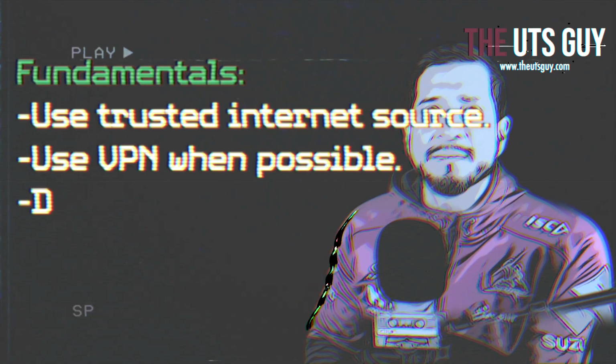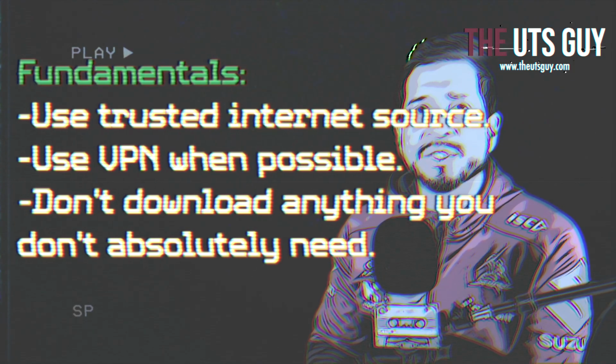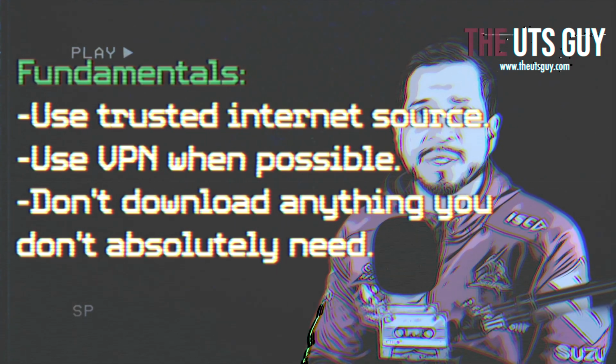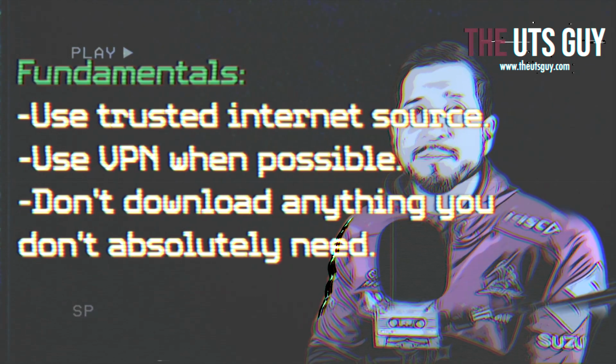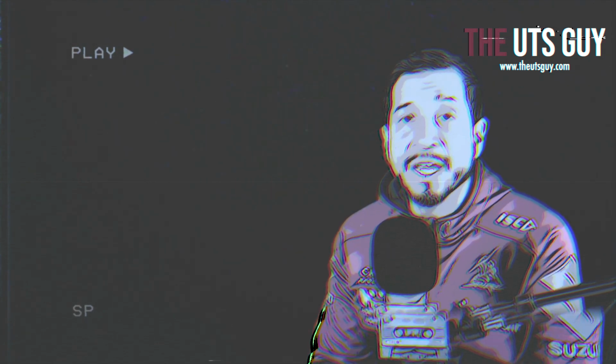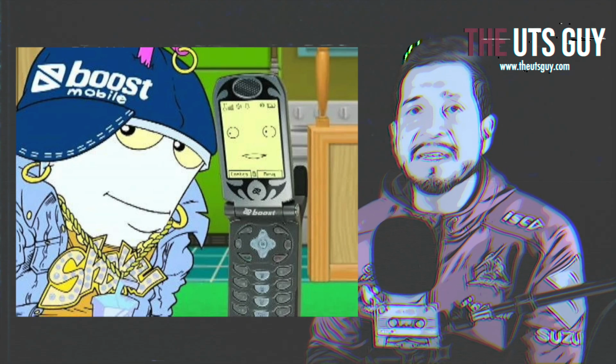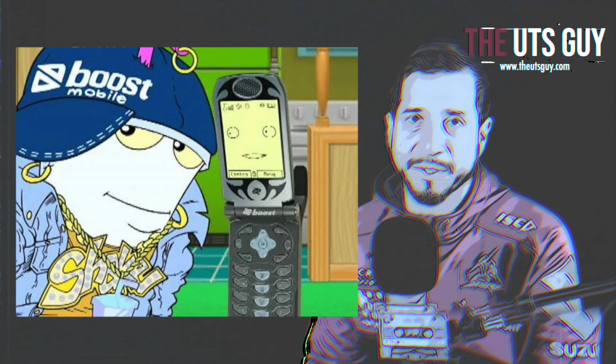When you're online, just like with your phone, don't download things that you don't trust. Don't go to shady websites. And for goodness sakes, don't connect to public Wi-Fi if you have unlimited data and 4 or 5G. There's no reason that you need to be connecting to public Wi-Fi if you have nationwide unlimited data coverage.